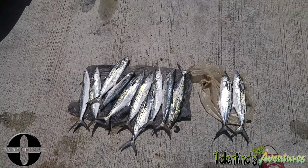The only fish I caught. What happened to the only fish I caught today? They didn't want no suicide fish. Well, throw them back in the water.